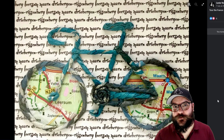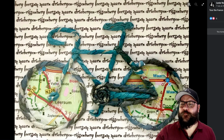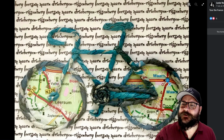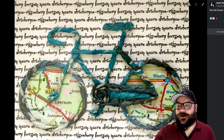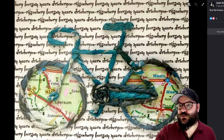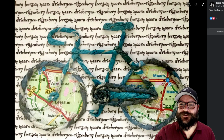For our runner-up this month, we've got Leni's photo, which is a really creative collage of different bits of what looks like paper or perhaps some fabric in the shape of a bike. Now, this is not the only thing that this is representing. We have some maps in here which I think are representing the Tour de France. I'm not a French speaker, so I can't read what this background says, but I'm assuming that it's also relevant.